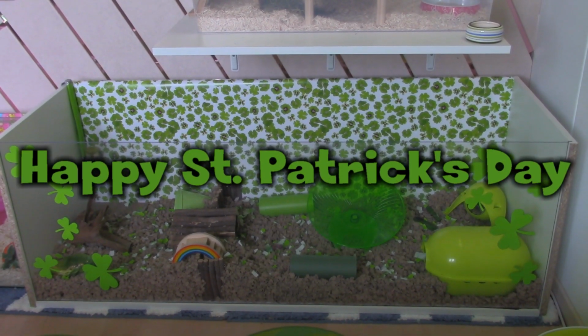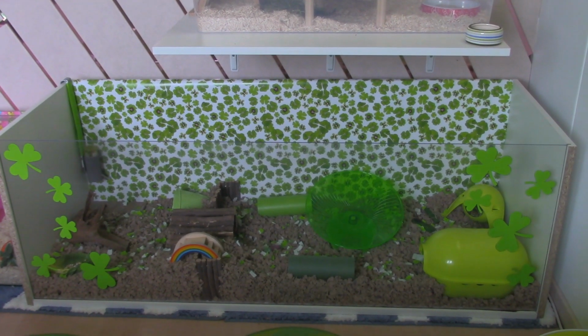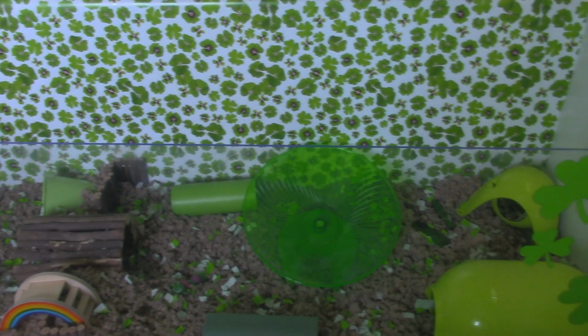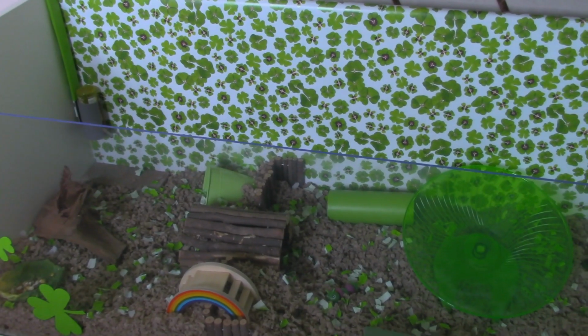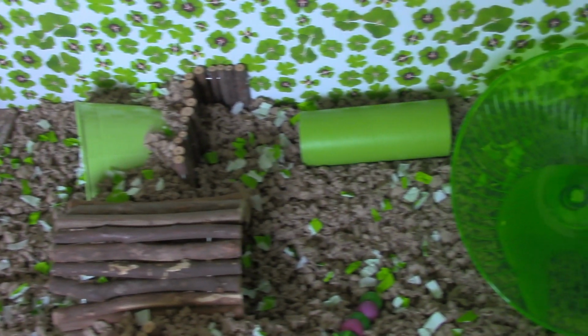It's Gimme Green 17, and this is Misty's cage tour for St. Patrick's Day. I really love this theme because it's green. So I was so excited to do this theme for her, and I finally did it. This is just an overview of what the cage looks like.